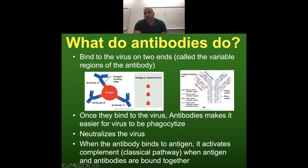So, one, if they bind to a virus, they can deactivate it. They can block it from entering your cells. Two, opsonization. That increases the want to phagocytize. Three, they activate complement.